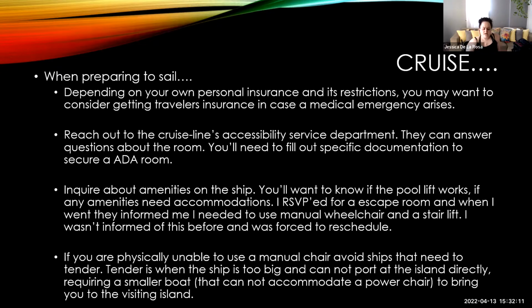So if you're physically unable to use a manual wheelchair, avoid ships that need to tender. That is what Tiffany was talking about. Tender is when the ship is too big and it can't port at the island directly, requiring a smaller boat that cannot accommodate a power wheelchair. So to bring you to the visiting islands, what we ended up doing this trip was renting manual wheelchairs just in case, for whatever reason.